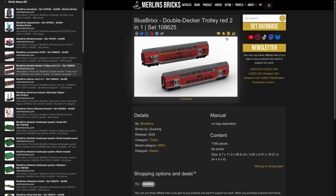Anyhow, let's move on. By the way, if you're wondering where the rating button is now, this is like a small protection. This is only for sets that you have actually built. So usually this feature is only activated when the set has become available, not for announcements. Anyhow, moving on to BlueBrixx double-decker trains.